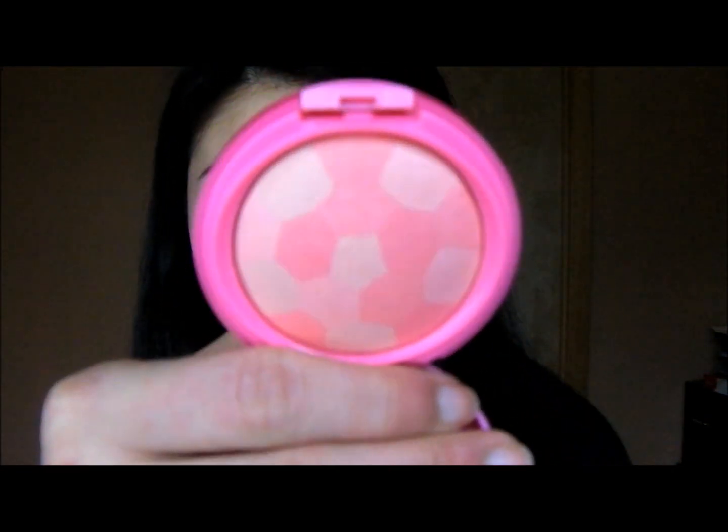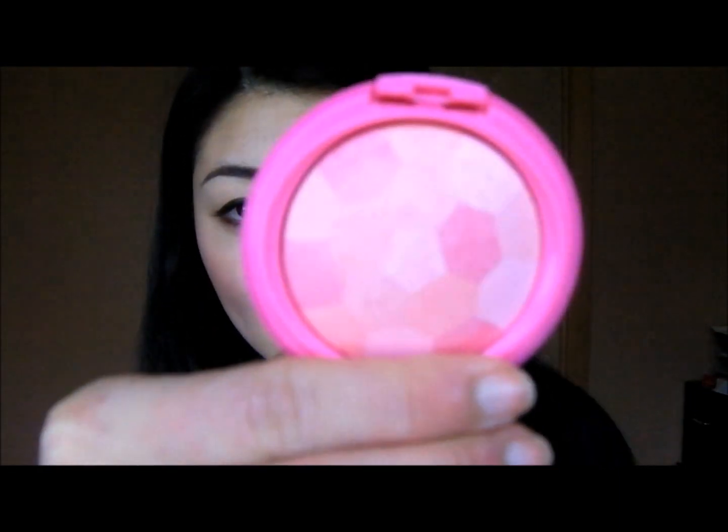Now, these blushes are designed to work with your hair color. Oh, this is the brunette one. It's more of a peachy shade, whereas the blonde is more of a pink, with a lot of pink undertone to it. So let me just talk about what the claims are and how my experience has been with them.